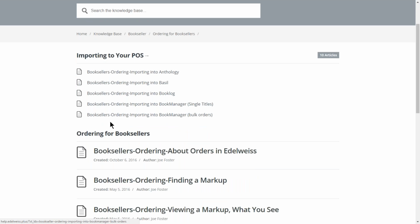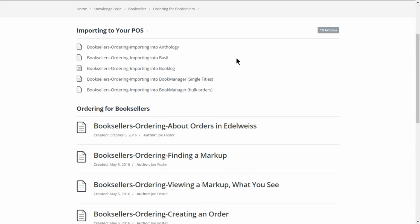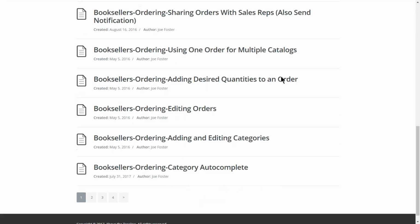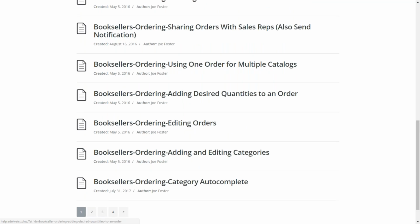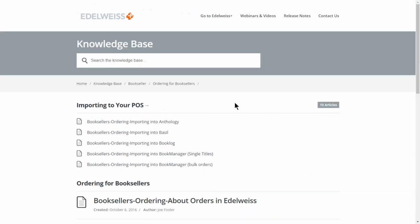You can see they're showing 5 here, but there's 10 total articles there. But then there's just a lot of different things, and how to edit your orders and categories and all that kind of fun stuff. And again, if you do have questions, we're always available at support@abovethetreeline.com, and we have operators standing by, basically. We have a whole support team ready to help you out if you have any questions.